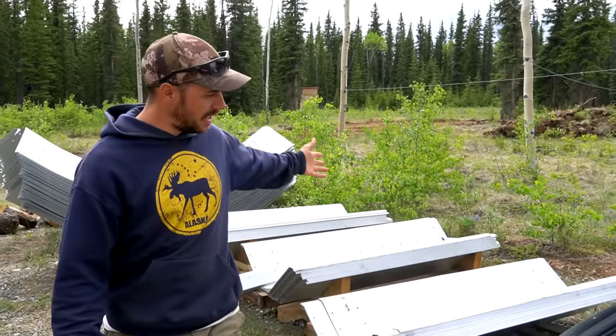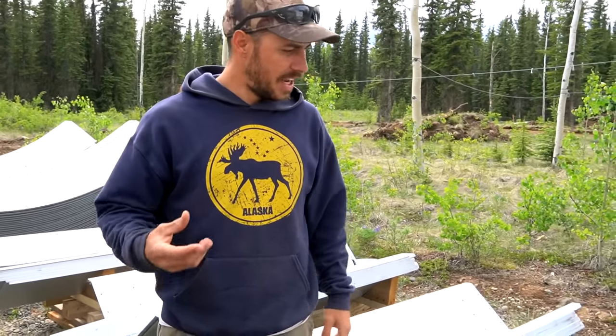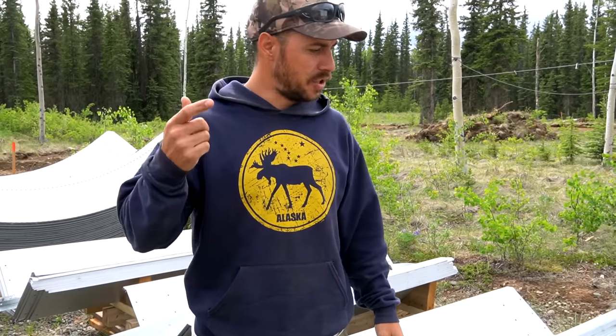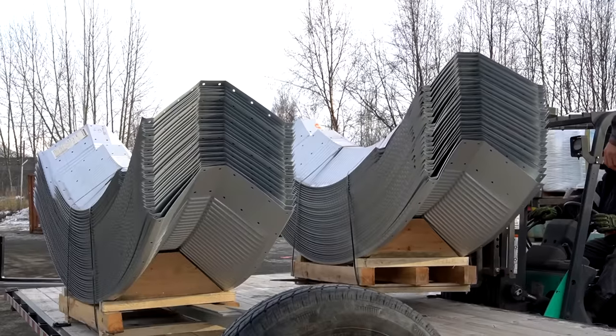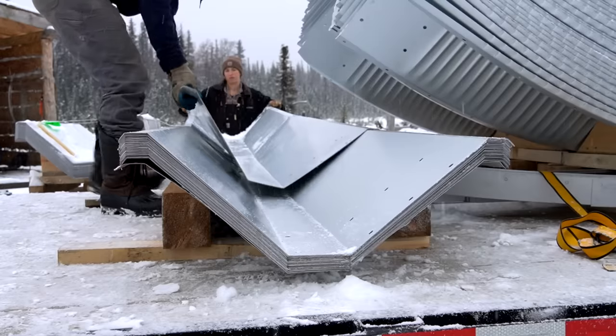This is the Quonset Hut, and one of the coolest things about these steel buildings is the fact that you can just order these. They ship them to you on pallets and you can assemble them yourself. So ours came on 6 pallets or 6.5. It weighed 12,000 pounds. We hauled it up here in 2 trailers, and these things come in different styles.